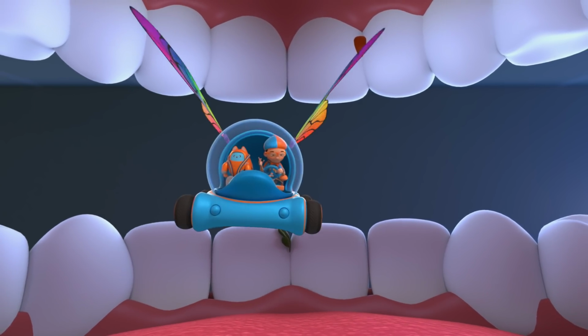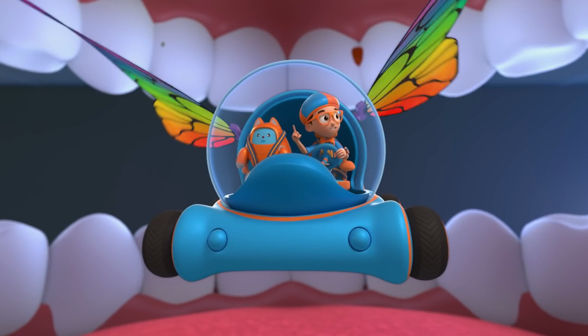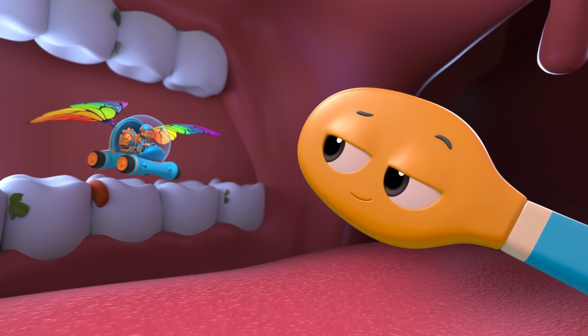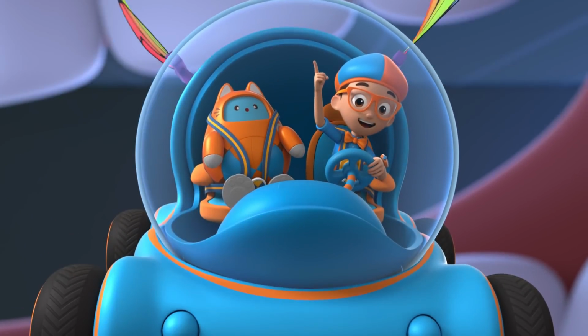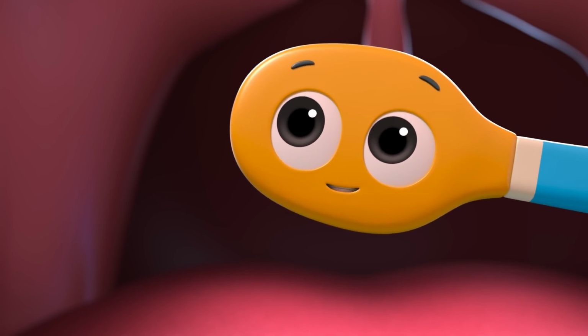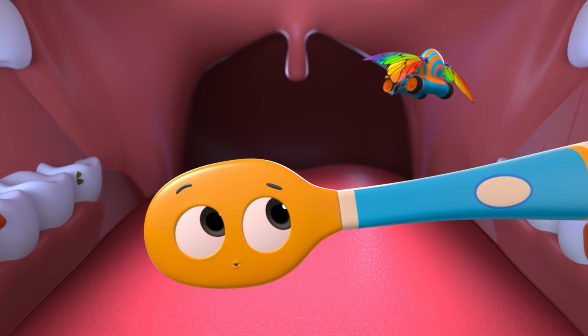We're inside a mouth. You're right, Tabs. We need a way to clean these teeth. Would a brush help? Hi, I'm Bill Brushy. And you are? Hey, it's me, Blippi, and this is Tabs. I want to find out how to use a toothbrush to clean teeth. Well, you're asking the right brush. Hop on, and I'll show you the best way to clean your teeth.